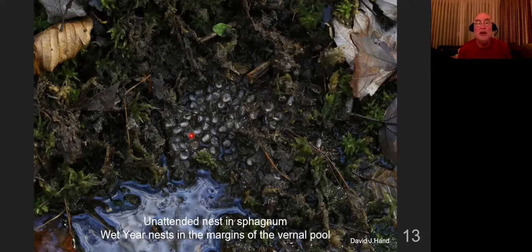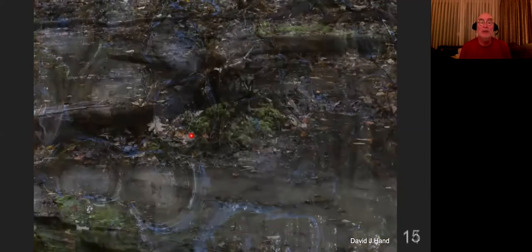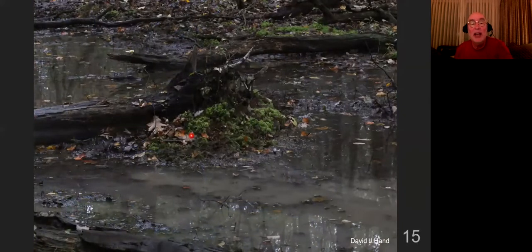this particular clutch is right along the edge of sphagnum moss. There are the eggs and the embryos. And this nest that I found was located on this little island in the middle of this water.